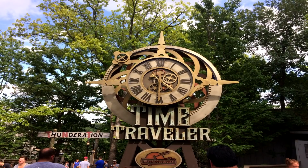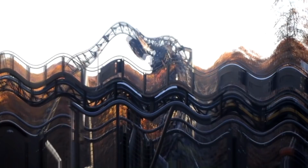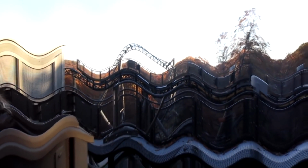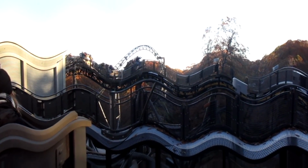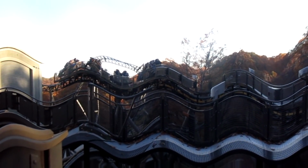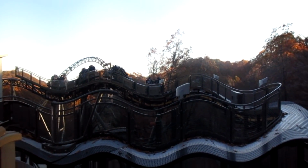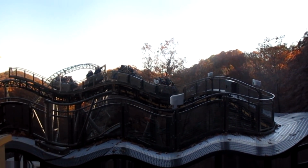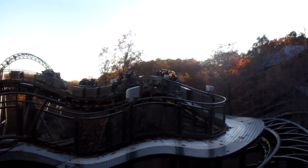One of the things I really enjoy about Time Traveler is that you're going to have a different experience no matter where you sit on this roller coaster. Whether you be in the front, back, or middle, you're going to have something different each time, and with that also comes various ways of getting air on the first 90-degree drop. I mean, I had sideways air, backwards air, and perhaps semi-sideways, semi-back air.